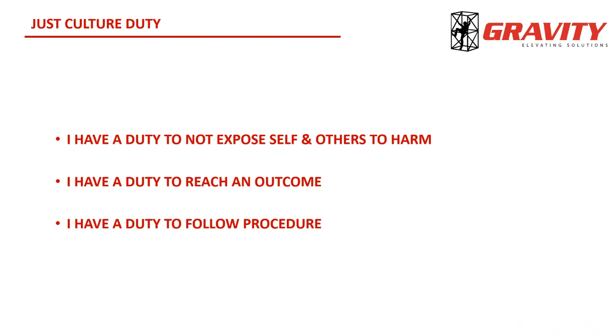And that's the basic principle of any occupational health and safety. The employer and the employee have a duty not to expose himself or others to harm. The second duty that you have is a duty to reach an outcome. In other words, the outcome is go home safely, but that's only the safety outcome. It's got a production outcome as well, where items need to be finished and installed as per the correct quality requirements. So that's the whole point of doing the thing.